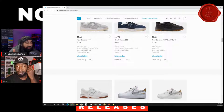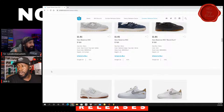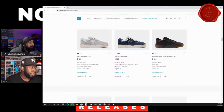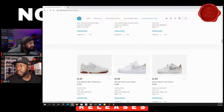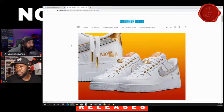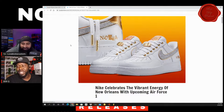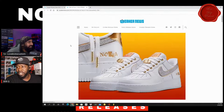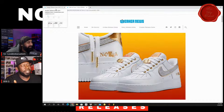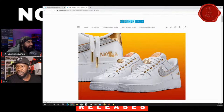I'm just seeing your calendar there. The Air Force One NOLAs are actually coming out on the second as well, aren't they? So we can go ahead and roll on. Your second of November, so we gonna use it consecutively. Those are hard, bro. We talked about these. They didn't get the release that we thought they was gonna get last month, but they still coming. And we already know most of the stuff we're looking at is subject to change anyway, prices and dates too.